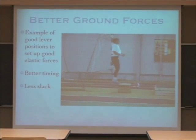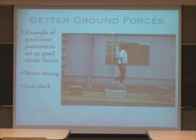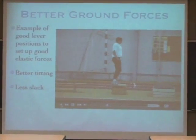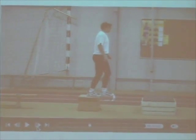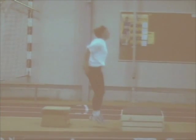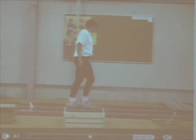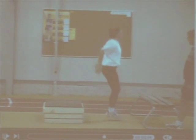Here's an example of a little better ground forces. The lever positions are good on the ankle. There's a little less slack. But it's still not ideal. We slow it down here. Still a little more plantar flexion earlier than I would want. But not as much slack time as we had with the previous jumper.